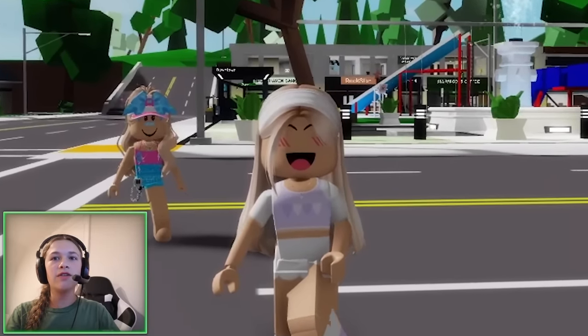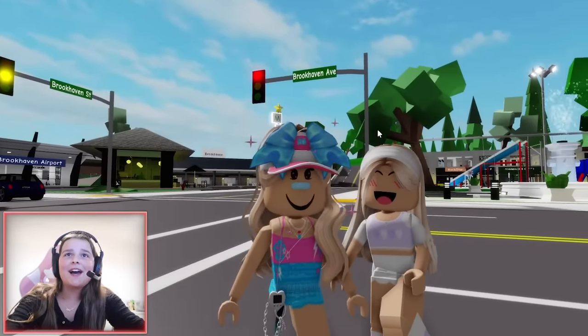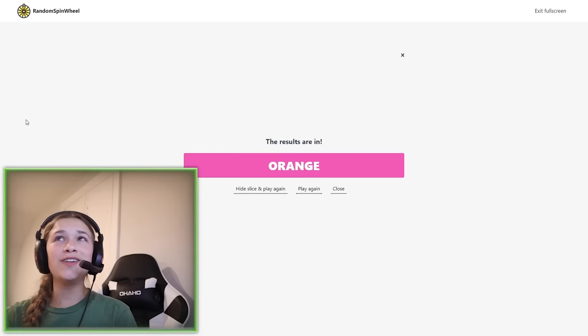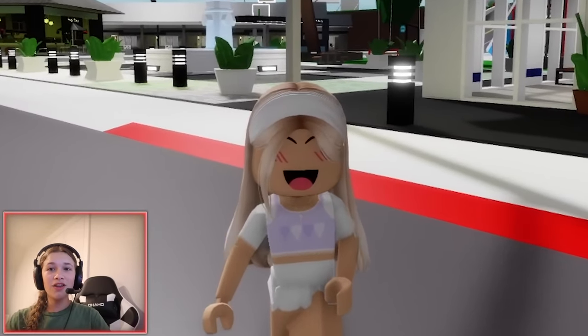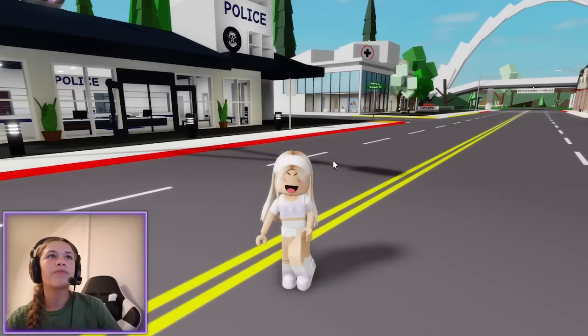I'll be the hider first. Let's spin the wheel to see what color you can only hide in. Orange. Orange. I've never hidden in orange before. Wait, that's gonna be hard for me because I have no idea what's orange. Okay, guys, it looks like I'm gonna be hiding in the color orange. I don't even have any idea what's even orange in Brookhaven.